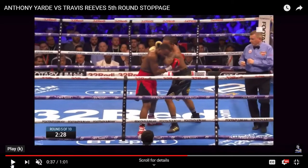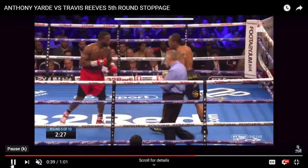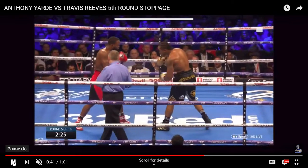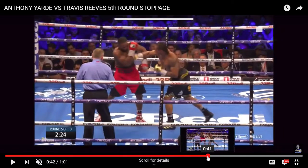The guy's trying to clinch up. Anthony Yarde's trying to make distance so he can get the shot in. There it is right there. And again, you're not really pushing with the forearm on the guy. You're just resting the forearm. It's kind of like you lock the guy in position so he can't go any closer. Pull counter. Beautiful. I wanted to show you how you have to be in balance to do this. So that's a pull counter he just did.